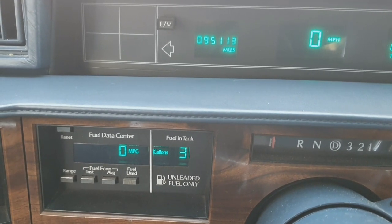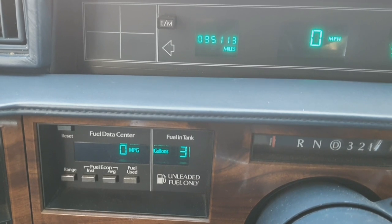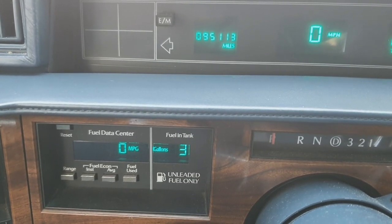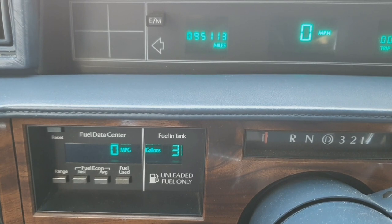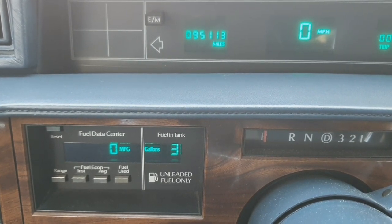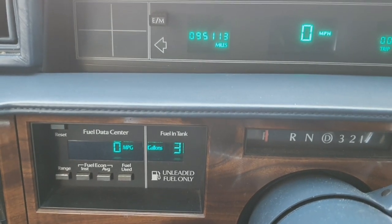the fuel gauge. We've actually got 3 gallons of gas in, at £1.09 a litre. £1.09 a litre, people in the States. Let me know what you're paying for your gas. I believe it's about 98 cents a gallon. How is this £1.09 a litre? A litre. Oh, there we go.